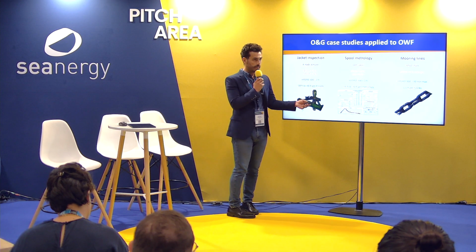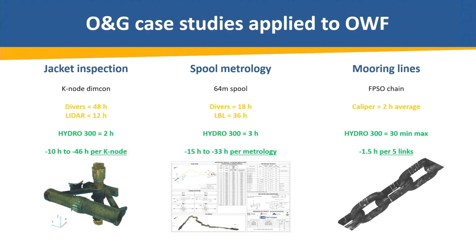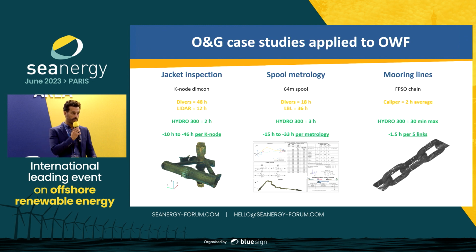Spool metrologies is about building the last piece of pipe that is connecting a wellhead and the pipeline. And it has to be done quick, and it has to be done accurately because you don't want to build it multiple times. Today, this is mainly done by acoustic solutions or taut wire.